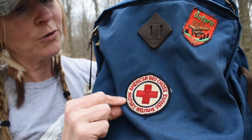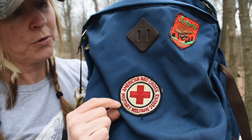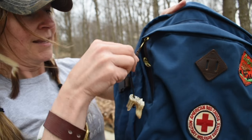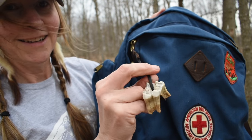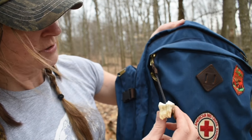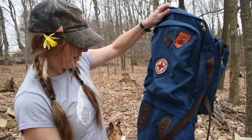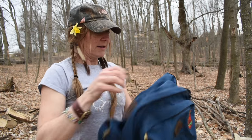And I got this old cool patch from a yard sale for, I think I paid a quarter. American Red Cross Military Welfare Service. And then I added a moose tooth that I found on the Yukon River. I used it as a pull tag for this pouch right here. But I like this old pack. I've never been able to find a maker's mark on it.